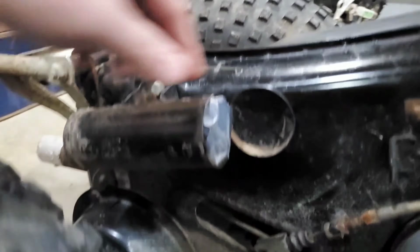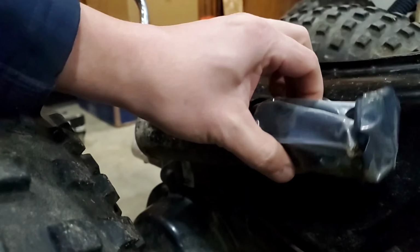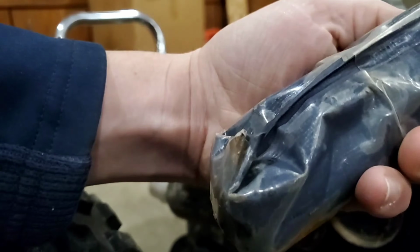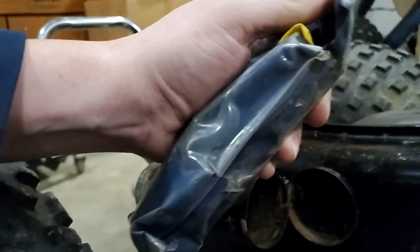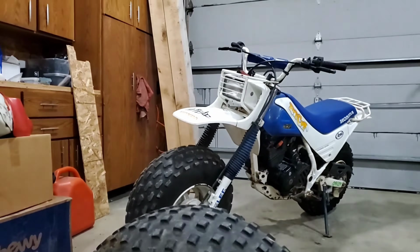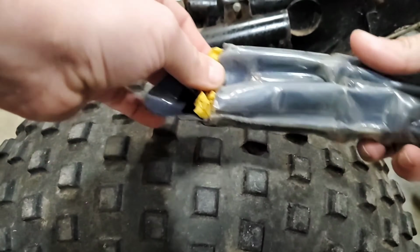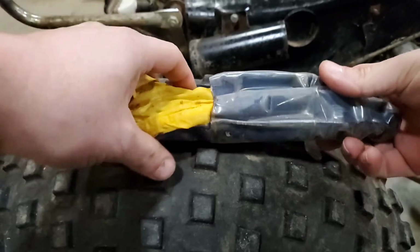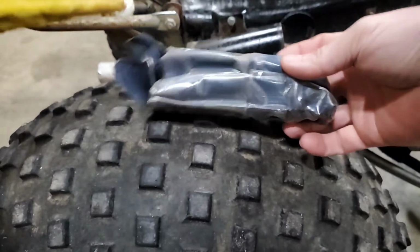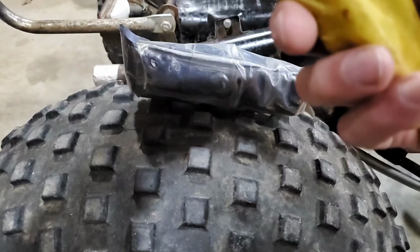Oh, are you kidding me? Look at that. Look at that here, guys. Is that original? Is that what they look like? What do we got? This isn't what I'm used to seeing out of a Honda. Maybe I got prematurely excited.